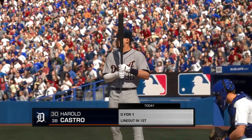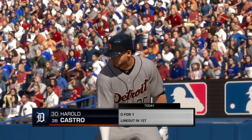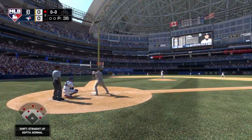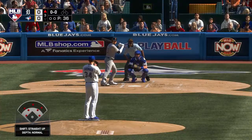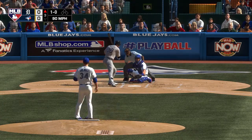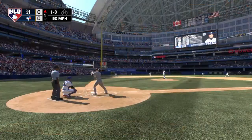Striding into the box, Harold Castro. He'll start things out here in a tie ball game. Castro. First delivery to him on the way. Now a fastball a bit too low here. It's ball 1.